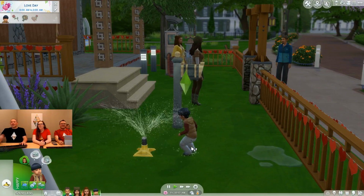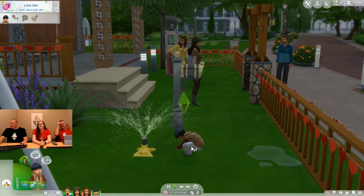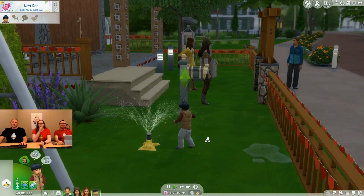Yes, playing in the mud puddle and having mud fights do affect hygiene. Your Sims will get a little grimy.